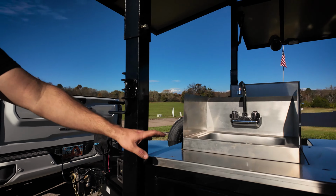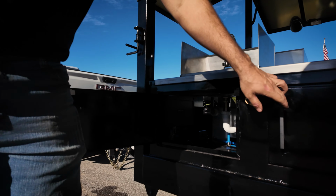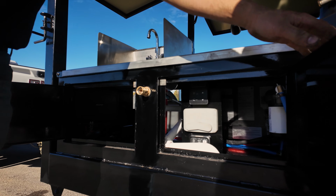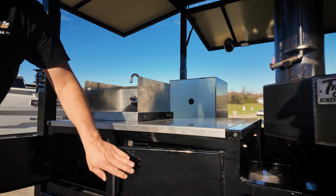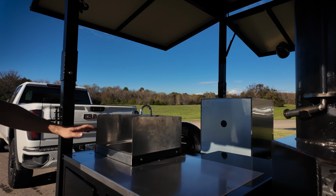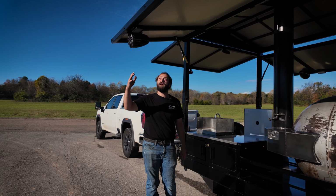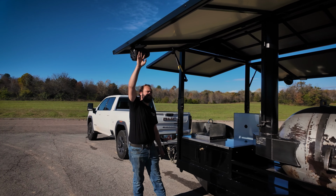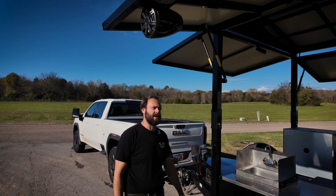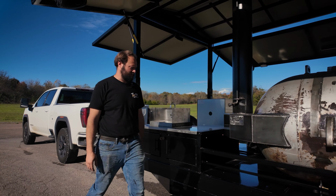All right, here we got a hand wash station, instant hot water. We've got a little storage underneath here. Also, this does have a full marine Kicker audio system on it, 1500 watt amp there, 4 speakers on the awning, sounds great. We've got a little stainless steel shelf here, of course. As you can see, roof fold out awnings. Also, we've got LED lights, 6 LED spotlights all the way around. So if you're cooking late, you can actually see, and this sucker's bright, let me tell you.